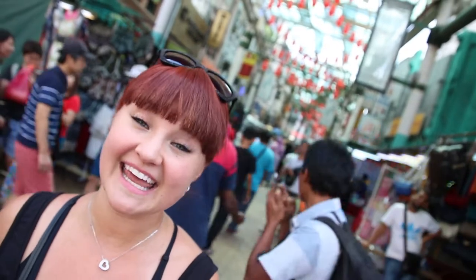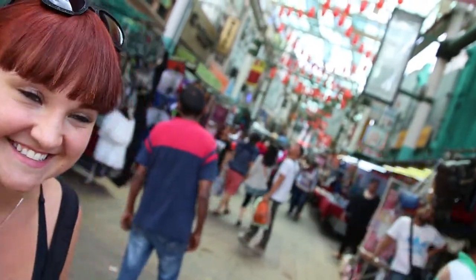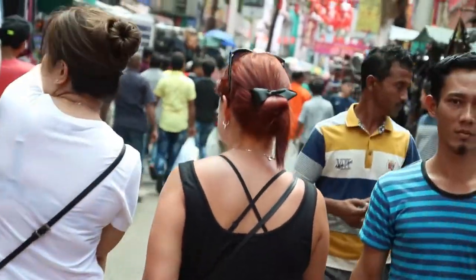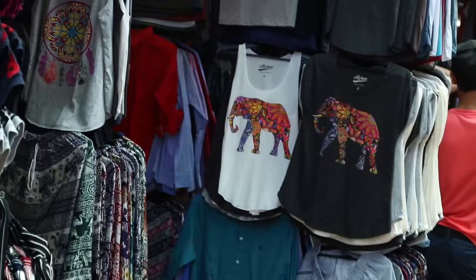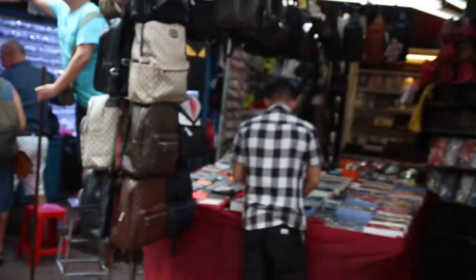We're at Jalan Petaling, which is a local flea market. It's 11:30 a.m. and it's plus 30 degrees outside in a shade. It's a hot one. Let's see how the shopping's gonna go. Reminds you of something? Yeah. All the Gucci you might wish for. Gucci, Louis Vuitton, anything you want.